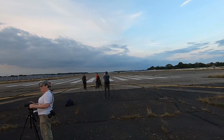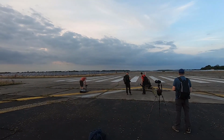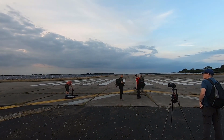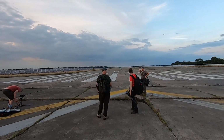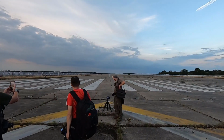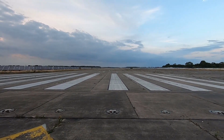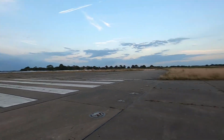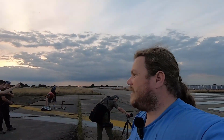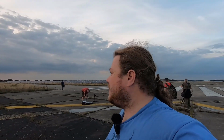Got Claire there, working on her photo. We've got Mark, Trevor, Wayne, Duncan, and they are literally right on the concrete there. And it is absolutely beautiful. Lovely white marks on there. So with that, I'm going to go and chuck everything back in the bag and get a move on further around the site. So I'll see you all in a minute.